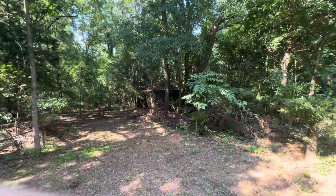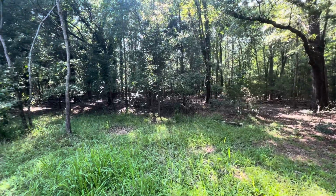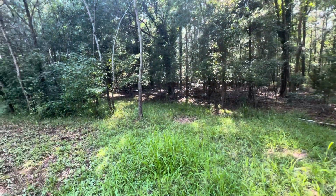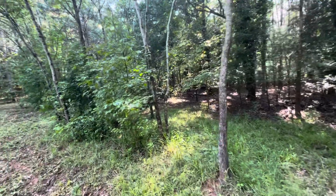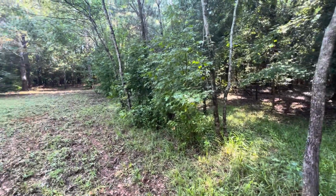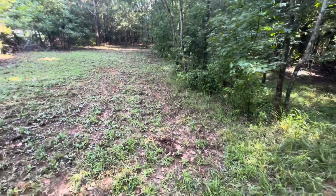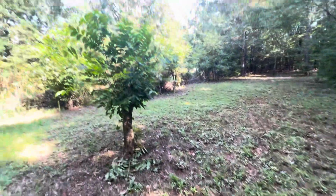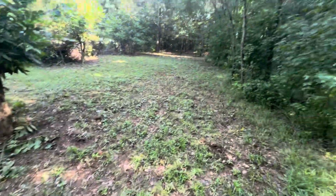What they'll actually do is they'll skirt the edge of these woods. They'll pop out. They'll go right here. And then they'll stay right behind these sweet gums. And then right at dark, they'll pop out between here and this pecan tree that is bushed out.